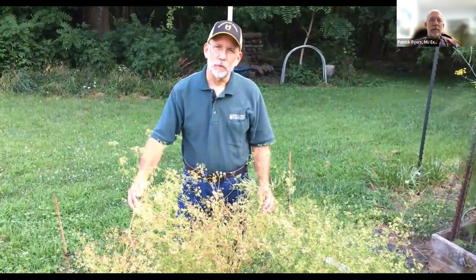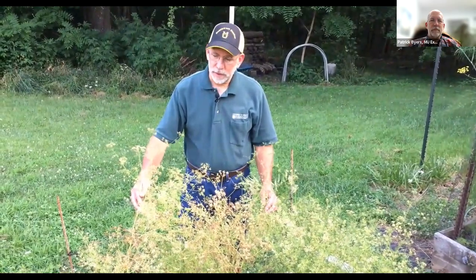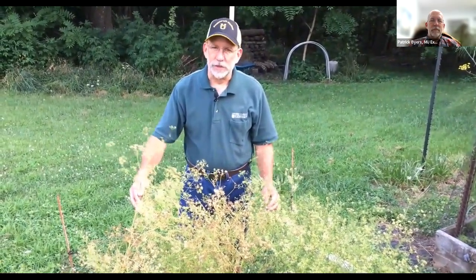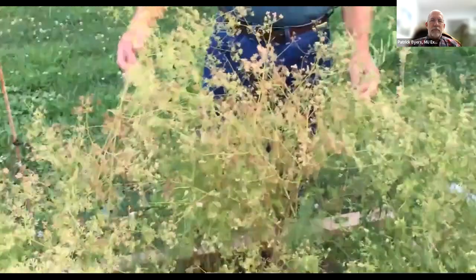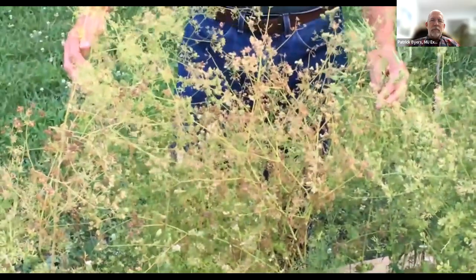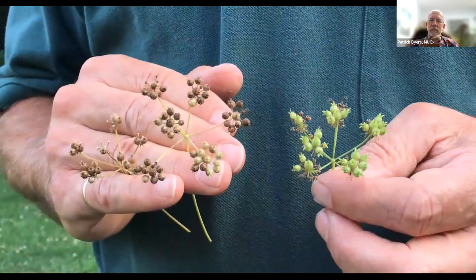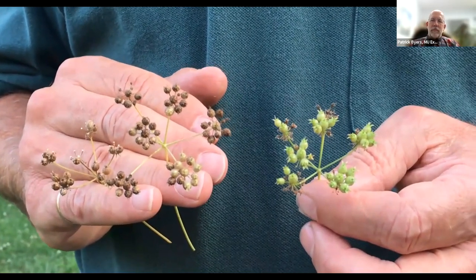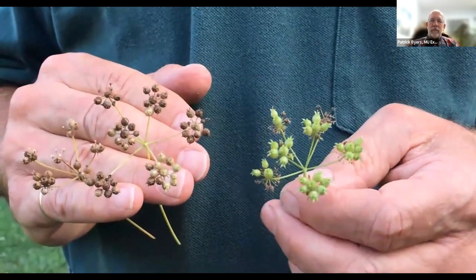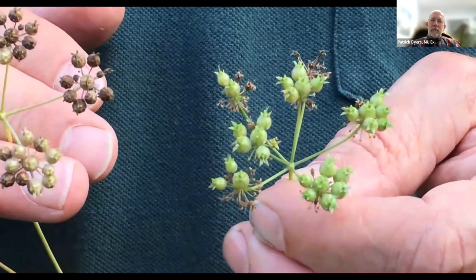Cilantro or coriander is a good example of a garden vegetable where the seed is dry processed. The plant is allowed to mature, the seed is allowed to dry on the plant, and then the seed is gathered, the chaff is removed by winnowing, and then the seed is put up for storage. With dry processed vegetables such as coriander, it's very important to harvest the seed at the right stage of maturity.